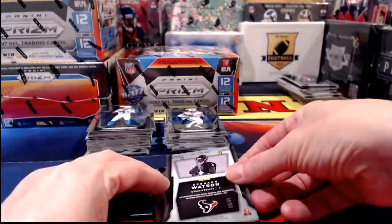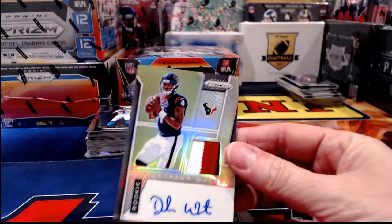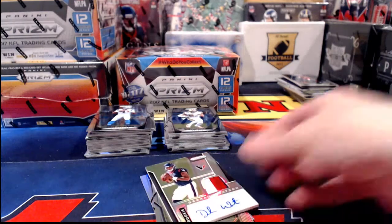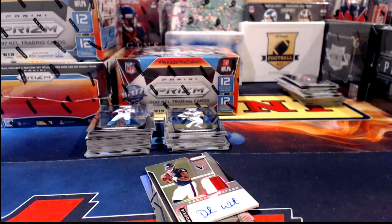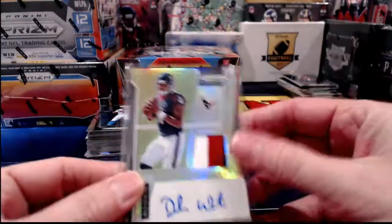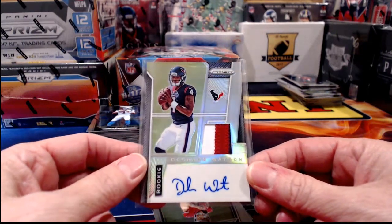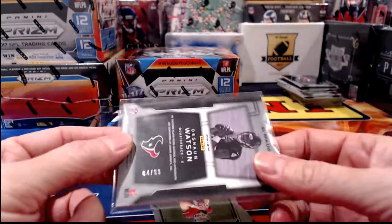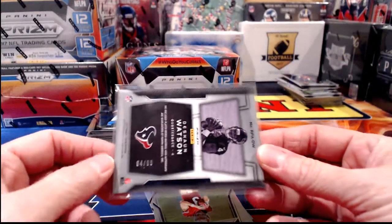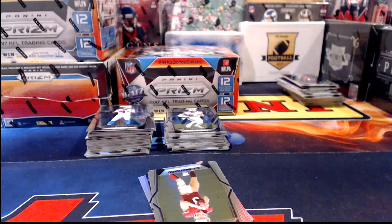Oh boy, somebody's going to be happy because look who our RPA is. That is to 99, Deshaun Watson. Oh yeah. Too bad that he got sidelined with that injury because that kid was on fire. Hopefully he's going to come back and also be on fire. And whoever has the Texans, if you should happen to want that in a one-touch or something, shoot me a message on eBay and let me know. It usually ends up being around $3 by the time you pay for the case and the PayPal fees and whatnot. That is a really nice little hit there for the Texans with the Deshaun Watson RPA.